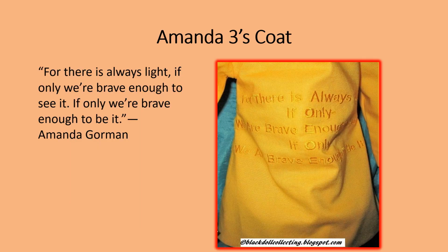The final verse of Gorman's inaugural poem is embroidered in yellow thread on the back of the doll's yellow coat. For there is always light, if only we're brave enough to see it, if only we're brave enough to be it.